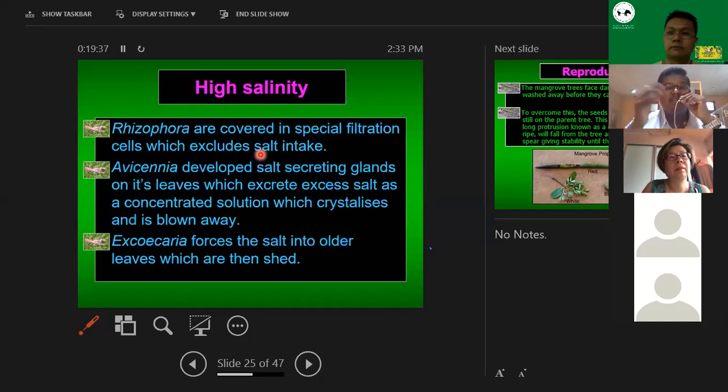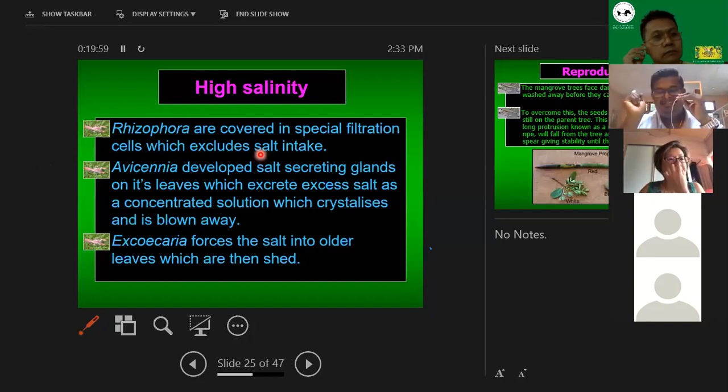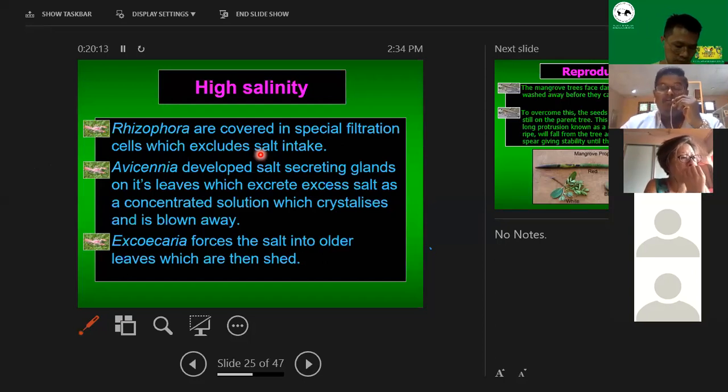Then other species, for example, the Avicennia, all the extra salt will go to the top layer of the leaf. Okay, it's like they will sweat. They've got water there, and during hot weather, that water will evaporate and become like a crystal, it becomes salt. Okay, we can see it on top of the leaf. So this is one of the ways this tree can survive in the mangrove area. But other normal trees cannot, they don't have this type of system in their body.